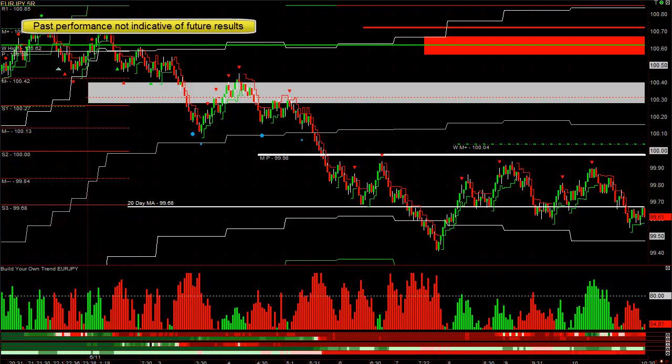It might be a 30 pip win, but at least you're in the trade. If you find a really high probability trade, don't be afraid every once in a while to trade a little bit more lots. And if you're right with the bigger lot trades and wrong with the tinier lot trades, that also helps to keep your average win much bigger than your average loss.